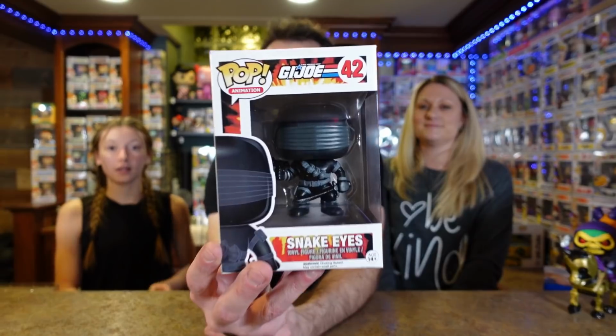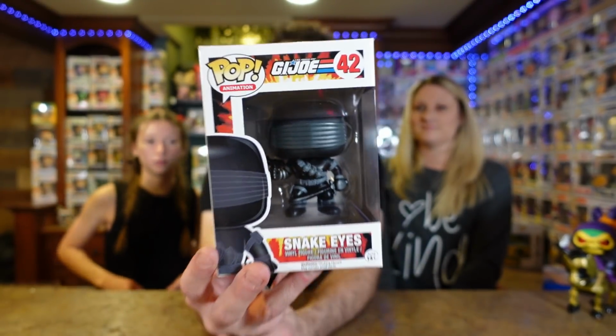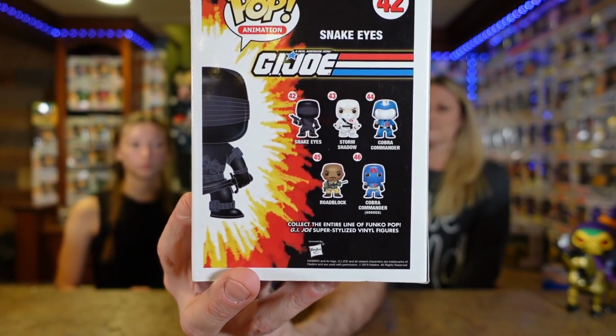So one pop I got, which was in fantastic shape, was Snake Eyes from G.I. Joe. I believe this is the original run of G.I. Joe pops. If you guys look at the back here, I think the only one I'm missing right now is Roadblock. But yeah, just a little tiny crease there. It's a 2015 pop, very old, came from Hot Topic. He said he didn't have it. I had all the other Snake Eyes. This is the only Snake Eyes I didn't have. I got the Bait exclusive one. I think this was the only one I'm missing. So we got to have this.